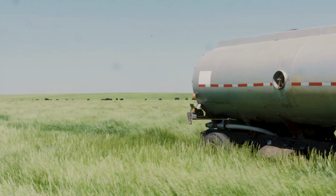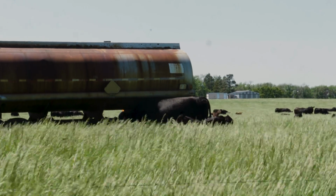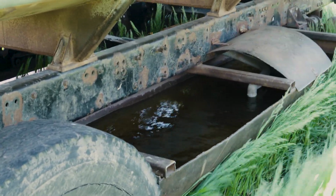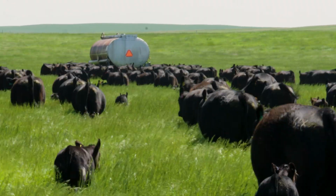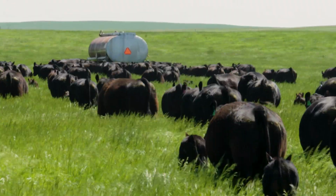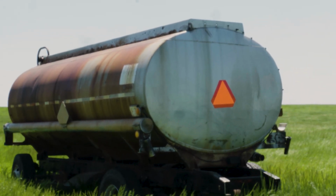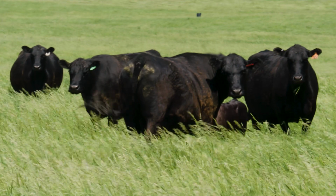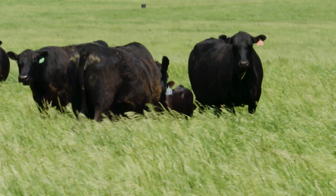We've added a lot of pipeline to help distribute the grazing better, and we've seen a number of different situations where, with well water, it's definitely a better, healthier alternative than surface water, but it can be a problem if the well goes down, or if there's not enough storage, or the cows drink the water in the tank down, so the calves can't get water, or the calves end up in the water tank.